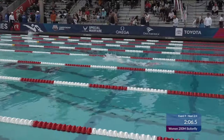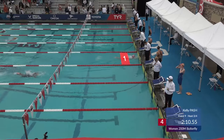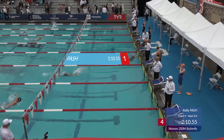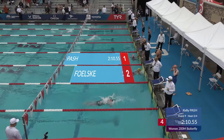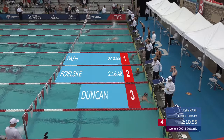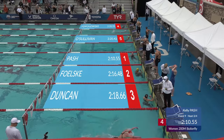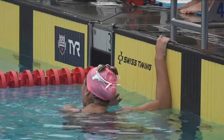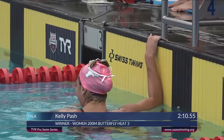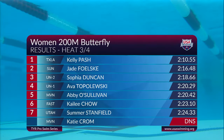Strong swim for Kelly Pash, well in front of the field as she heads to the finish here in heat number three. And we'll touch, final time of 2:10.55. Heat four.